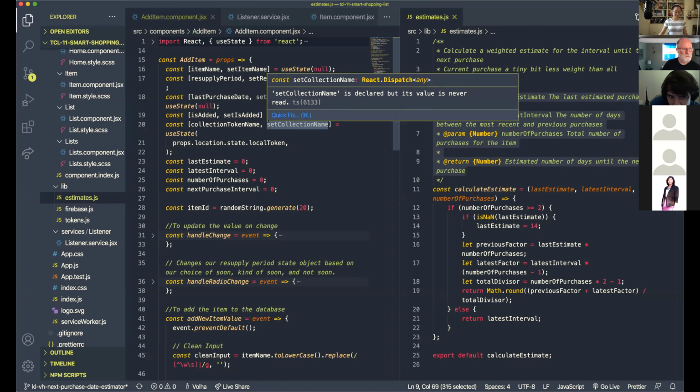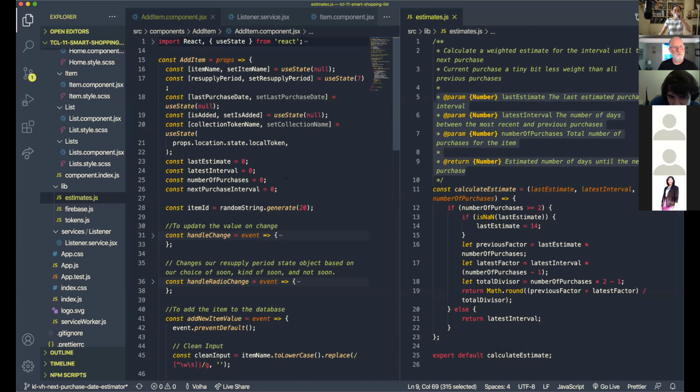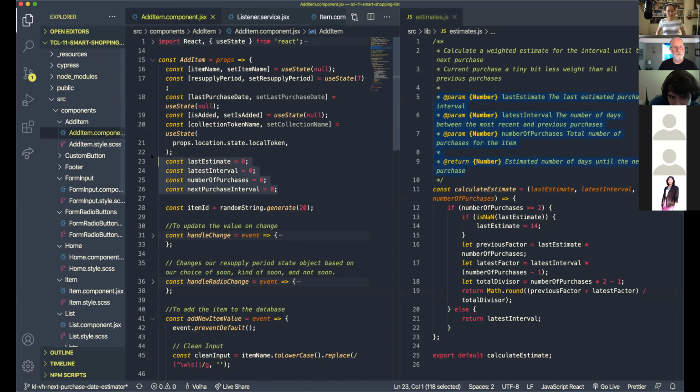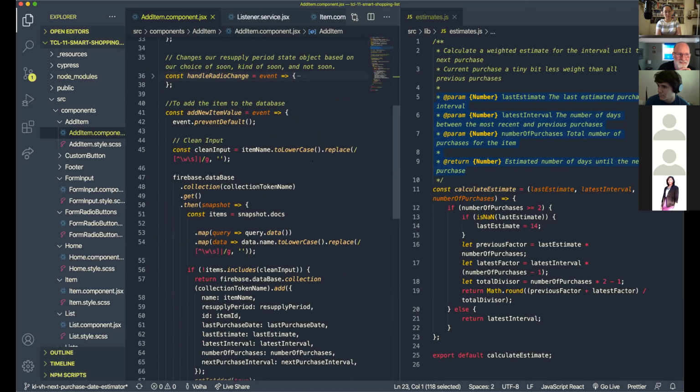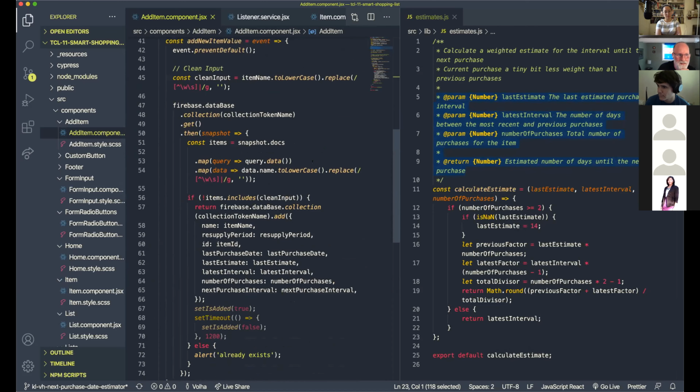To stay consistent in our logic, we had to update our add item component. We had to add all those new variables and set them to 0, so we would not have an error later on where some of the items would have those values and some of the items wouldn't. And we also had to update it in the database, so we just pass it along with the rest of the items, with the rest of the parameters.